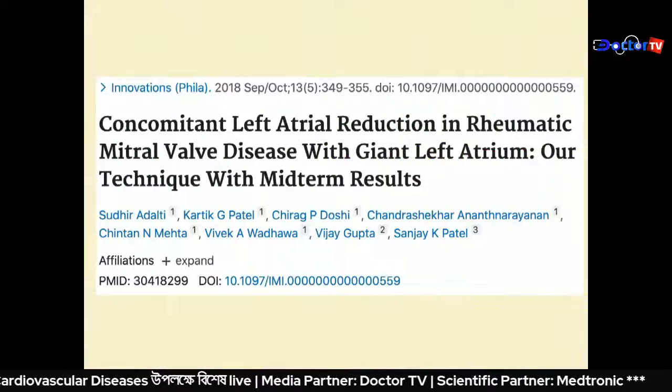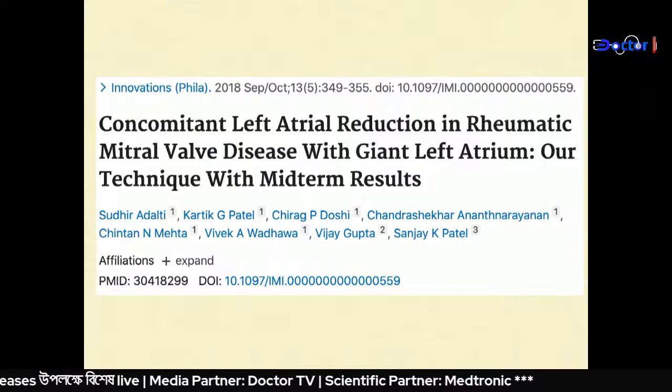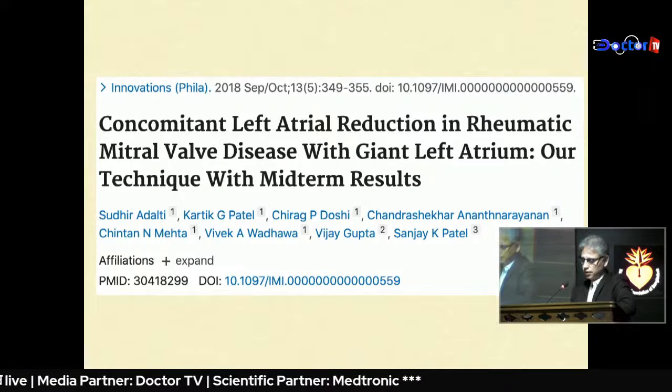So we suture it back in double layer. Initially I used to suture in double layer. Now I'm good enough, so we do it in single layer. You can see. So these were the results, and it was published in Innovations in 2018.